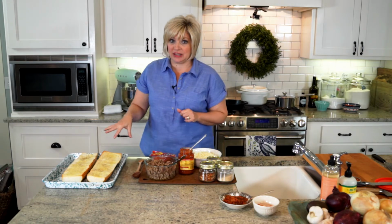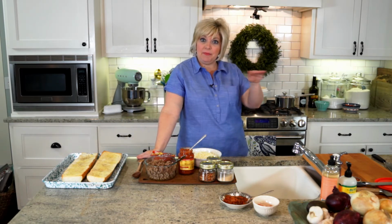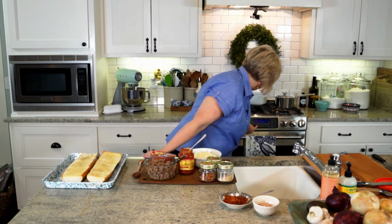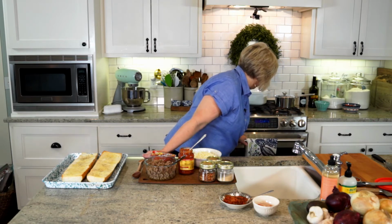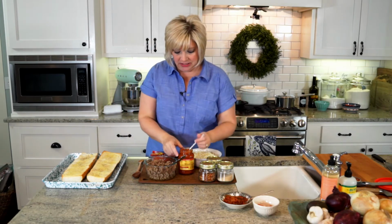Also, after I took these out of the oven, I moved up my top oven rack into the broiler position, you know, your high position. And then I'm going to preheat my low broiler, okay? Because our bread is already toasted, and so all we need to do is get the toppings to just kind of bubble up and be delicious.